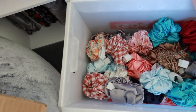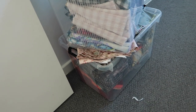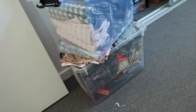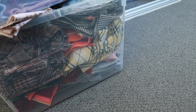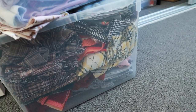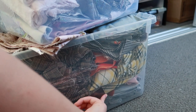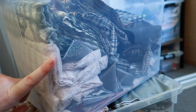So what I'm going to do is come over here to my boxes and start on these two boxes down the bottom. This one down here is pretty much all new cut stuff. I didn't cut that when I started this video because this is all new stuff from Spotlight. I got a heap of materials and I need to finish this box off. So I'm going to do that. I'm just going to get started and just go for it.